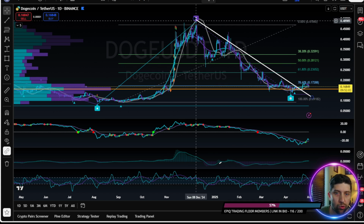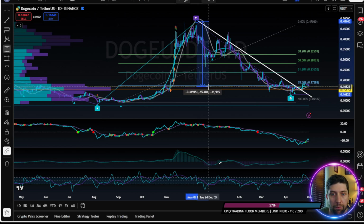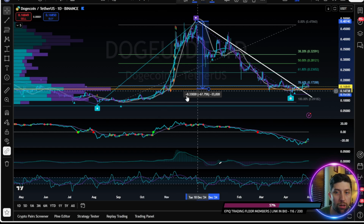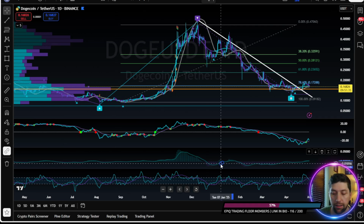Back on December 8th of 2024, we set a local range high at about 49 cents. Let's just round it out to be nice. And since then, we took a nice little bit of retracement down to 16 cents. That's going to be give or take about a 67% loss in total value, which would make sense. It drops you right down to the point of control for volume, which is based on the VRVP, or the visible range volume profile, which is an extremely bullish thing to see long term.